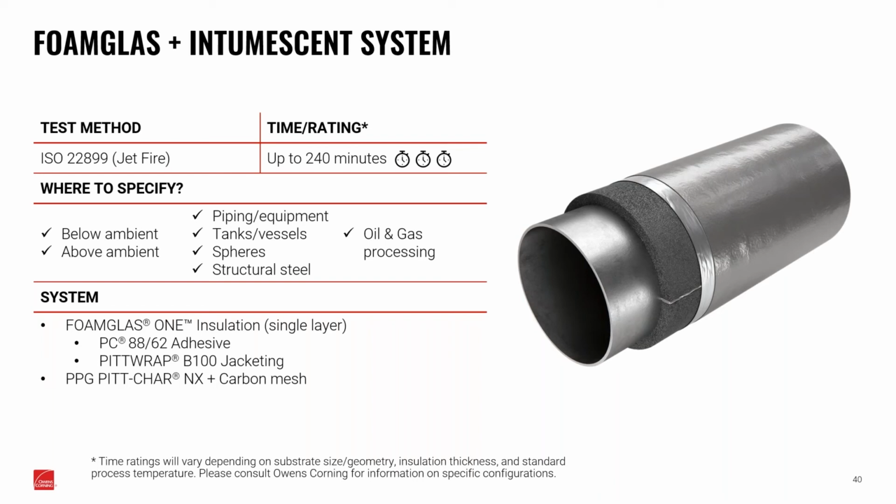The system itself is very familiar with what we've been talking about. FOAMGLAS ONE insulation in a single layer format with a PC adhesive, one of our FOAMGLAS adhesive products, Pittwrap jacketing, and this time it utilizes a Pitchar NX intumescent coating and a carbon mesh over the top. And this system relies on both of the best worlds of these products: an insulation system to reduce heat flow, and intumescent coating to expand in the event of a fire and provide a thick layer of passive fire protection over the top of the insulation.